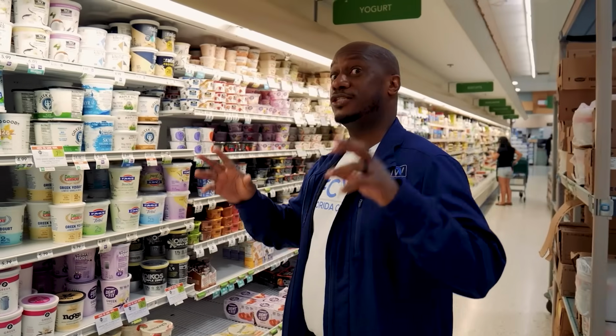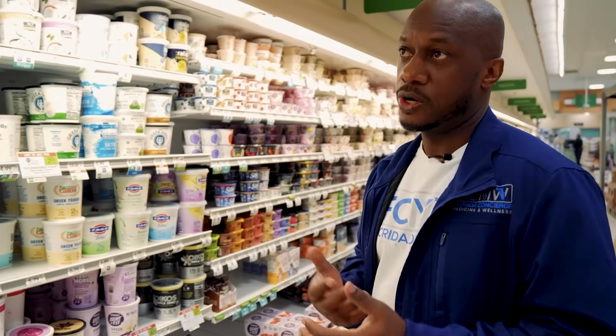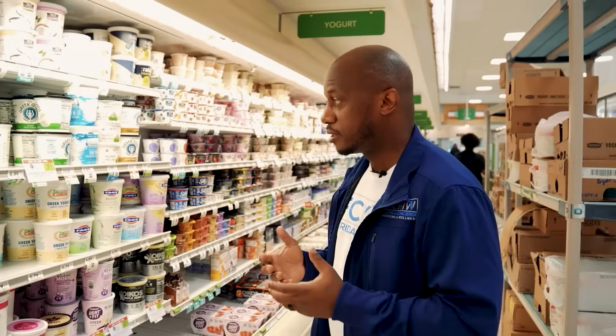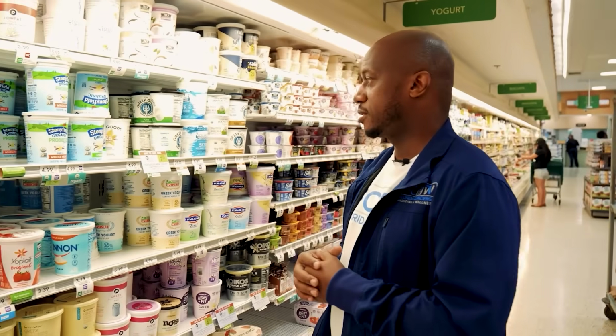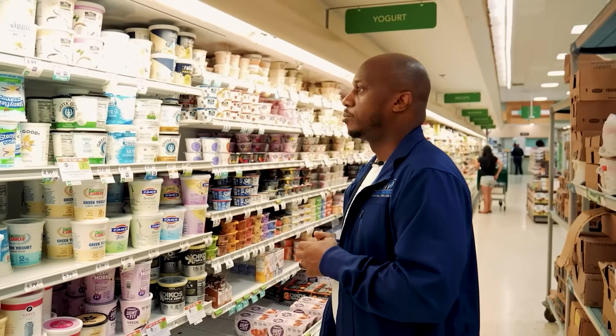So here we are in the dreaded dairy aisle. We got our eggs, we got our milk, and we have our yogurt. And I personally am not huge on dairy. We don't do dairy very often because of the pro-inflammatory properties of dairy. But I know there are times where I want a snack. I do like ice cream, to be honest with you, but don't do it much.